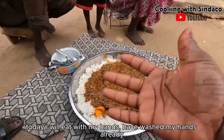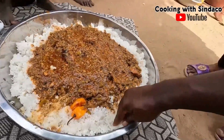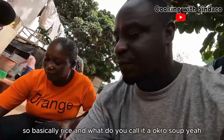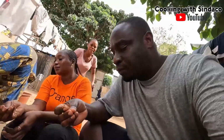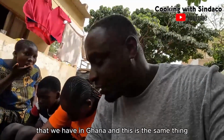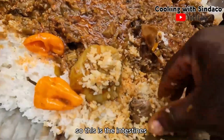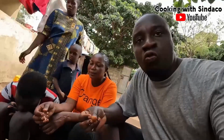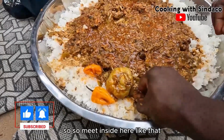Soup kandia with rice is ready, and as every day, the whole family sits around. Today I'll be trying with my hand. I washed my hand already. So basically it's rice and an okra soup, yeah? Similar. Wow. Avocado. So there's no difference between the okra soup that we have in Ghana and this. It's the same thing. So this is the intestine and the pepper and the cow. So this is aubergine, this is pepper, and some meat inside here like that.